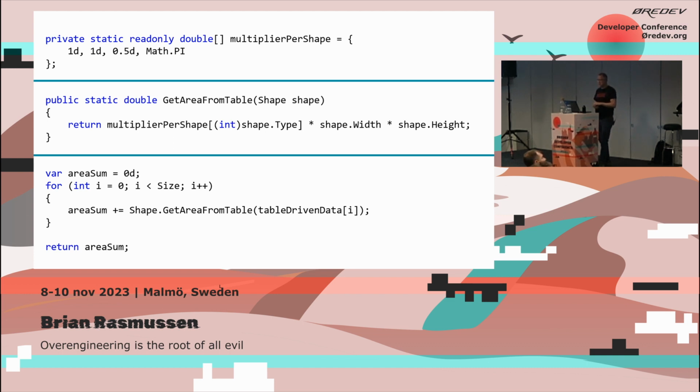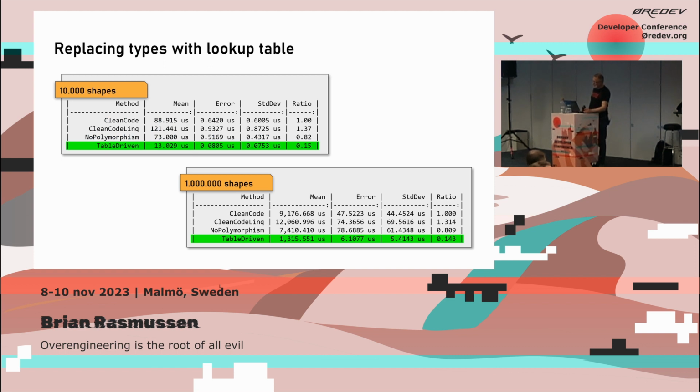The getArea function becomes even simpler, as it no longer has to switch on type. It just does a table lookup. And the summing code is virtually identical to what we had. So the question is, how is the performance? The table-driven version runs in just 15% of the time. Let's do the math on that. That's 7 times faster than the baseline, 9 times faster than Link.